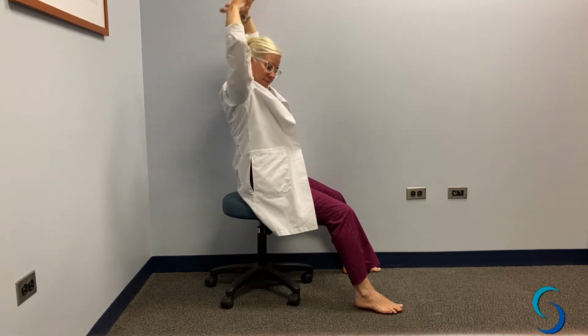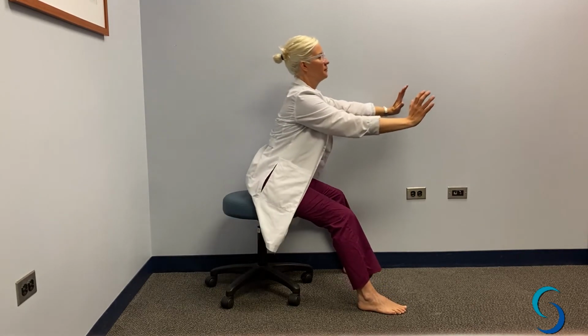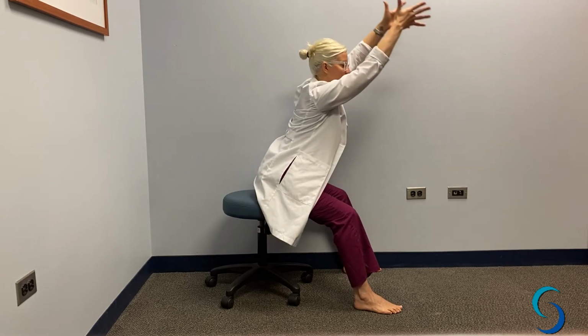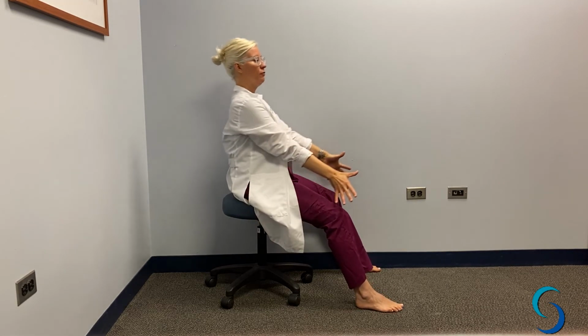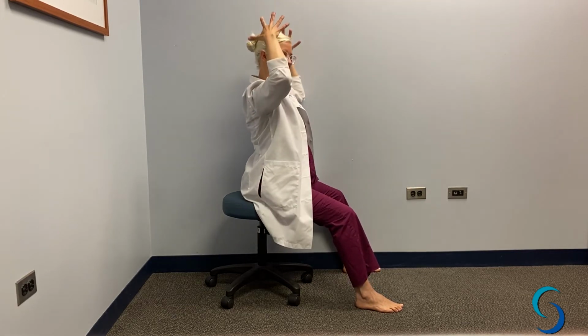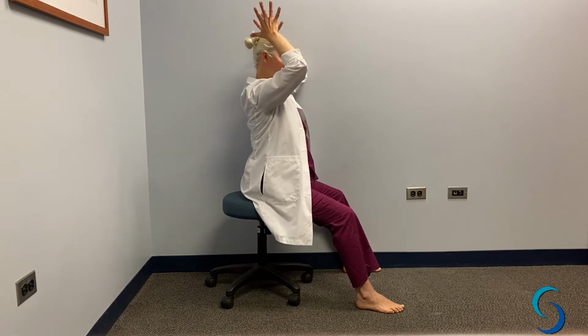Inhaling. Exhaling, bringing it down. When we do the side breathing Tai Chi exercise, you'll bring it down the sides of your body. But in the forward, see if you can feel as you bring down what it feels like to exhale and push those hands over your body. Really taking a moment to quiet and relax the breathing as we're finishing up the forward Tai Chi movement.